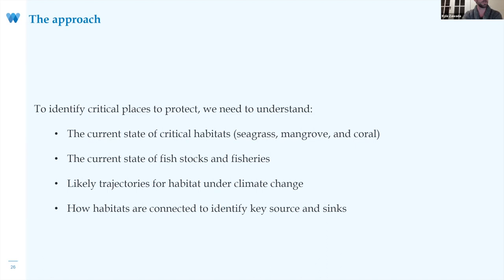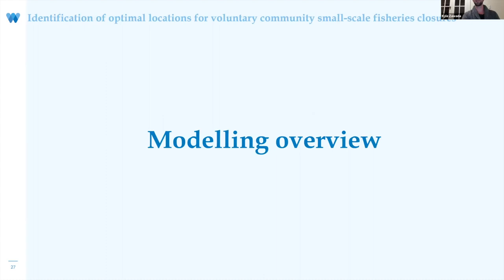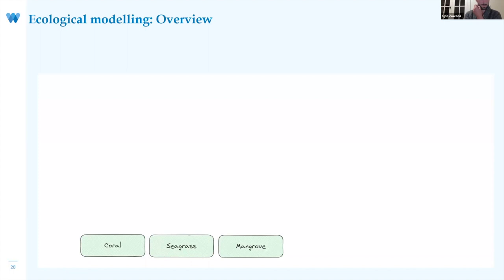So now I'm going to go very quickly over the modeling overview and how all these pieces fit. Again, as I mentioned, we're going to be running habitat models for corals, seagrasses, and mangroves. We first need to understand where these systems are and the quality of these different habitats to understand where we could potentially protect. And then we need to start thinking about how these ecosystems all connect within each other and to one another through habitat connectivity. And so this will be done via biophysical modeling.